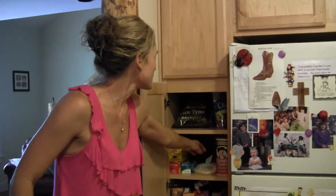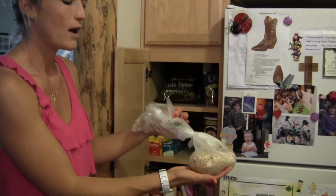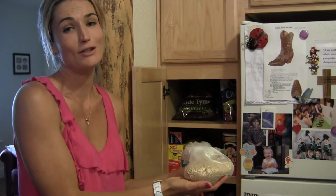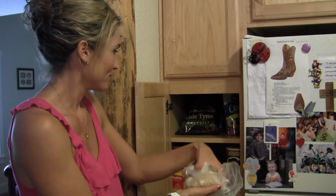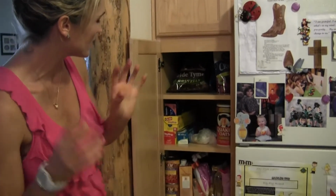So I kept and hung on to my oats. But I actually also bought some steel-cut oats. And I'm very excited to use these. They do take longer to cook, and the reason they do is because they're less processed. So they actually have more fiber. More of the oat grain was left alone there when they did the steel cut.